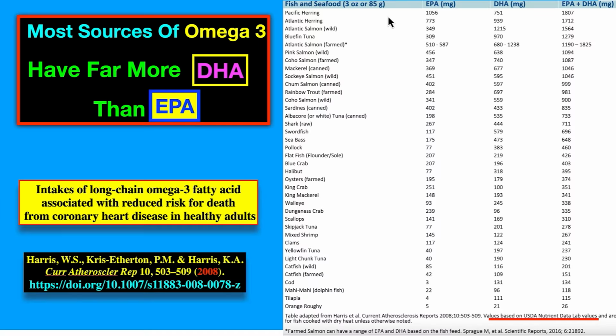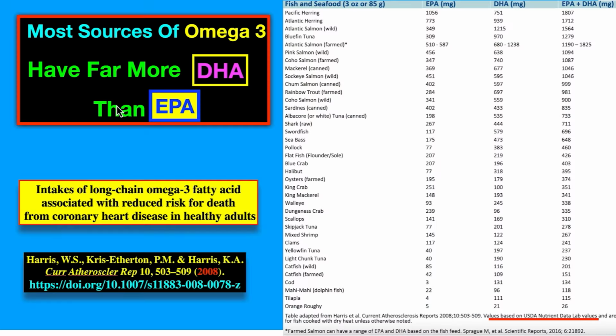I put it in a spreadsheet so I can manipulate it a little bit to make it more useful. So most sources of omega-3 have far more DHA than EPA. Mostly true, not completely true. Intakes of long-chain omega-3 fatty acids are associated with reduced risk for death from coronary heart disease in healthy adults. That's true, and there's a study if you want to read about that. I'm just stealing the list.